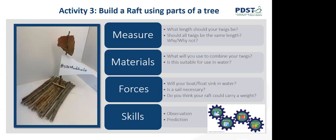What role will the twigs and leaves play in their design? Is it better with or without leaves? Would moss be suitable? What could we use for a sail? Is a sail necessary? How do we stick or glue the raft together? And is there a better way of doing it?